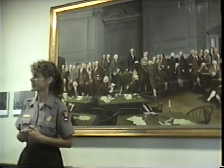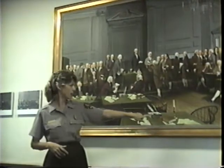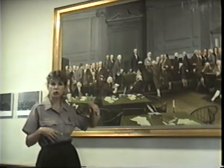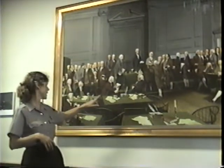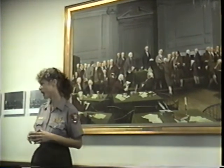The other objects that you'll see, like the pewter inkstands, the books, and the walking cane, which was a status symbol during the 18th century. The snuff boxes, used for tobacco. These are what we call period objects.